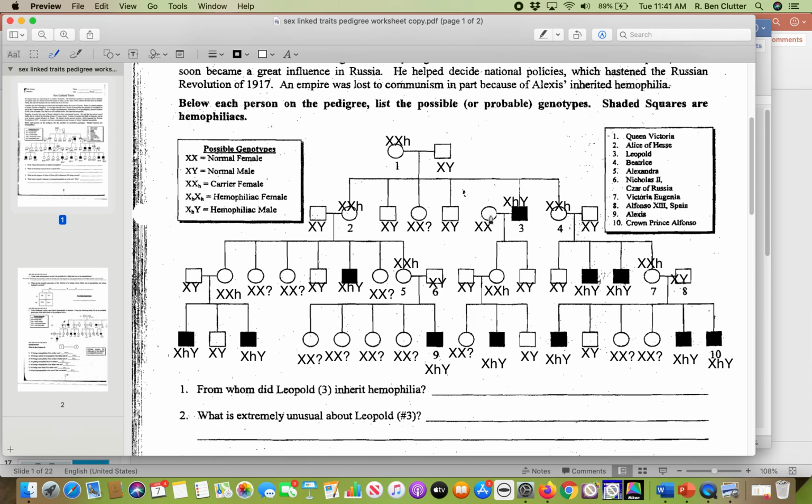This female, now, she married in, so I'm just going to go ahead and assume that she's normal and not a carrier. That's usually a pretty safe assumption. Technically, it's probably XX question mark. You don't know for sure if she's a carrier or not because you don't know anything about her family history. But again, marrying into the family, you can safely assume that.